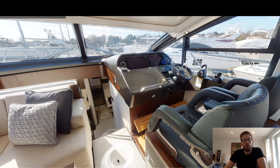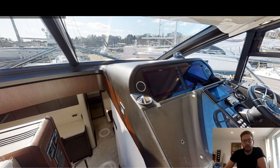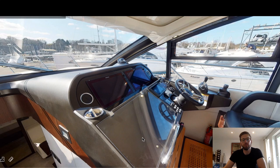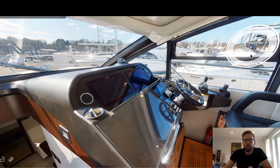The client also decided to have security and engine room cameras on the boat all the way throughout. So you've got engine room, you've got aft reversing cameras on the boat as well, which feed directly up into these screens. So it makes it really easy for parking and keeping an eye on the boat as well. Now you've got a drop-down window just here, so an electronic drop-down window just there.